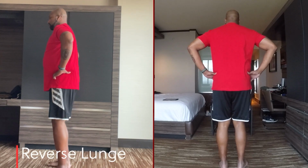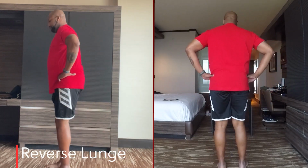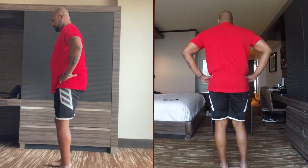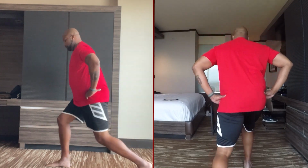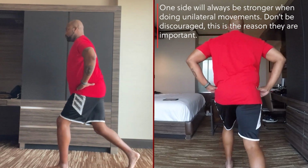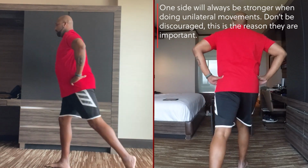The next exercise we're going to look at is the reverse lunge. The reverse lunge is a great exercise to work on unilateral or single leg strength. You step backwards to lower yourself into a lunging position. The goal is to work towards getting yourself low enough in your lunge that your knee is just above the ground. Then you will use the force of your front leg to stand back up straight.